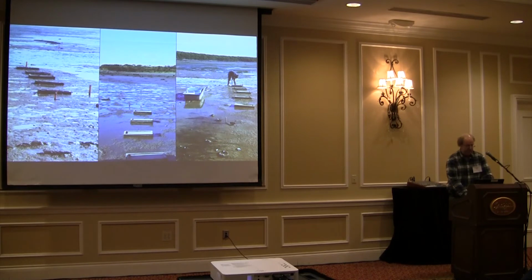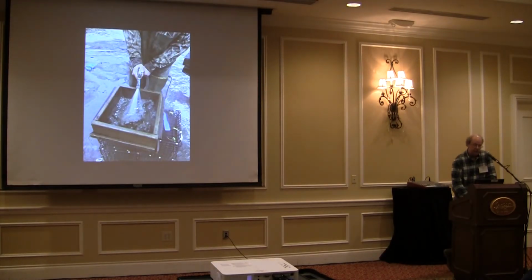Let's take a look at the recruitment boxes, again in the same location. So at each site we put out 30 pots per tidal height, and we put out 15 boxes per tidal height. So it was a lot of running around, and of course the boxes were then processed back in, quote, our outdoor lab, John. We don't have an indoor lab to do this.